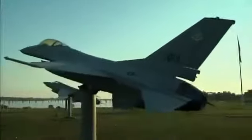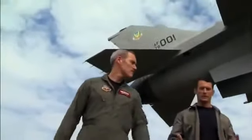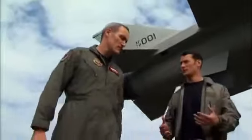Lieutenant Colonel Bob "Ghost" Gray flew the F-16 here in Virginia. Well, Ghost, I appreciate you taking a couple of minutes to talk to us about the F-16 today. Tell me a little bit about what you know about the history of this jet, as far as why did the Air Force need the plane in the first place?